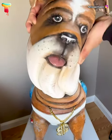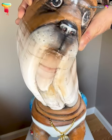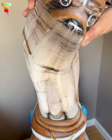Felix Semper created this amazing English bulldog sculpture that can stretch from hundreds of layers of paper.